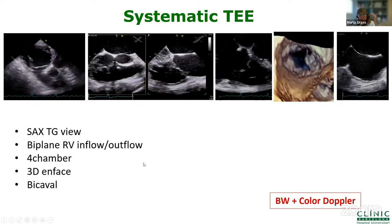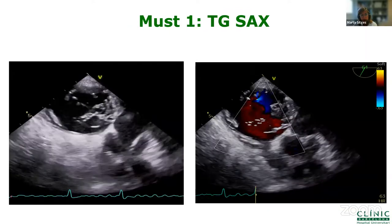Also important to follow a systematic examination with transesophageal echocardiography. Always when you are evaluating patients, screening patients, also always in the cath lab, but particularly when you're screening. And here we have what I could call these five musts: the short axis view, the biplane, the four chamber, which we will talk about more now, the 3D, and also the bicaval to see the axis if you're planning transcatheter interventions.